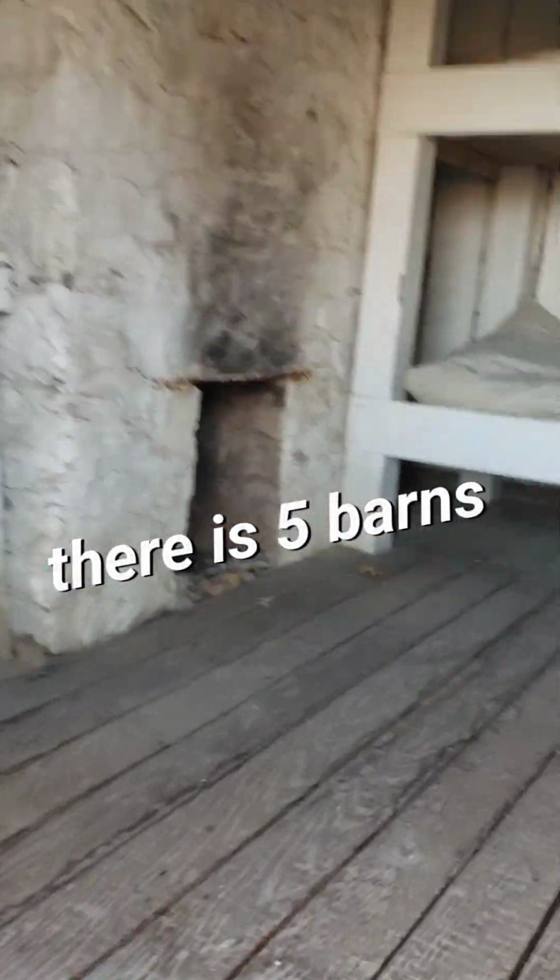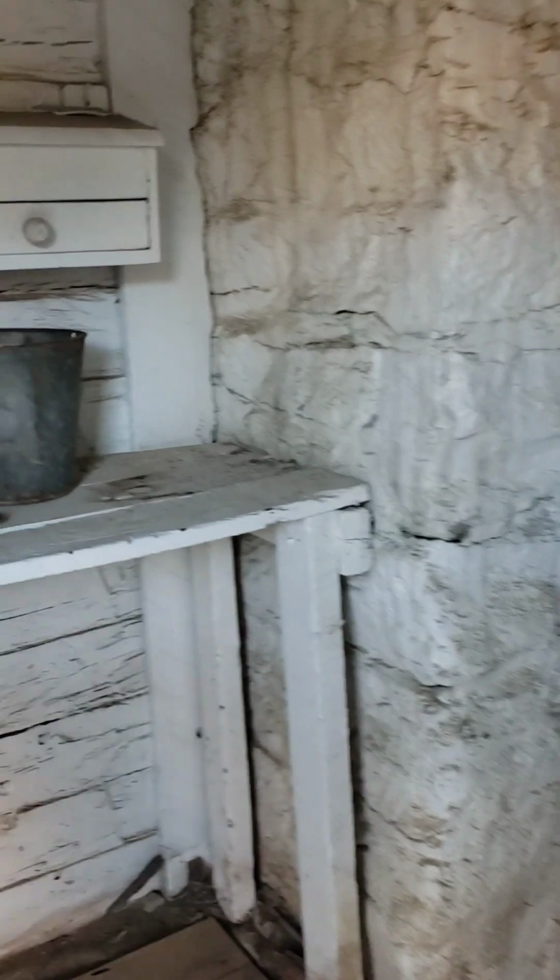Look in here. Bedroom. This was a bedroom. It sure was. Six people lived in here. They slept in here all at once. Could you imagine having five brothers and sisters and sleeping in the same room? My goodness.